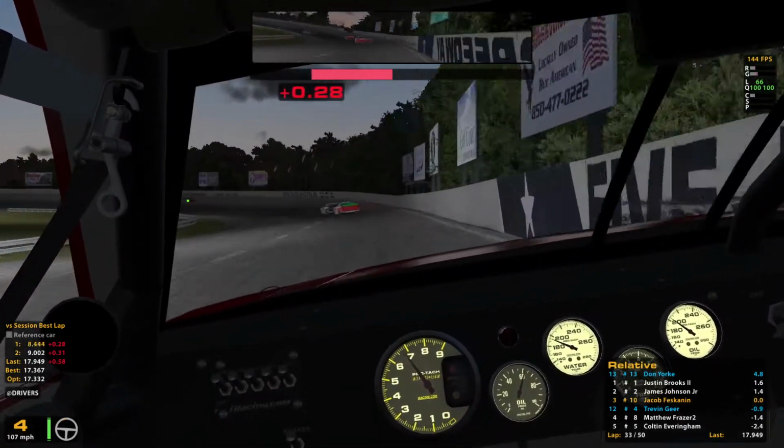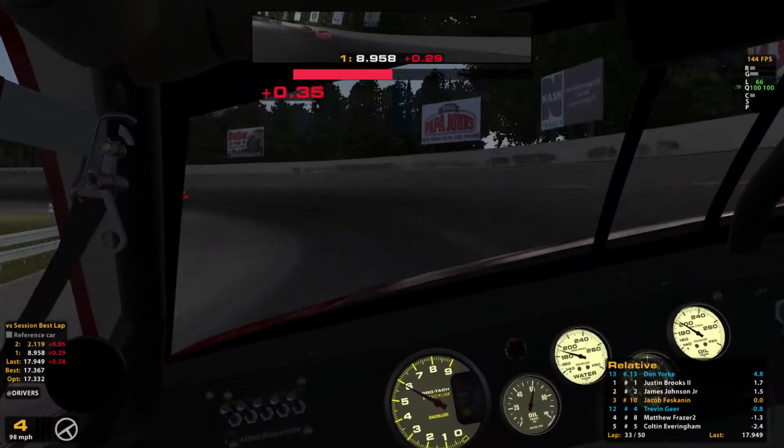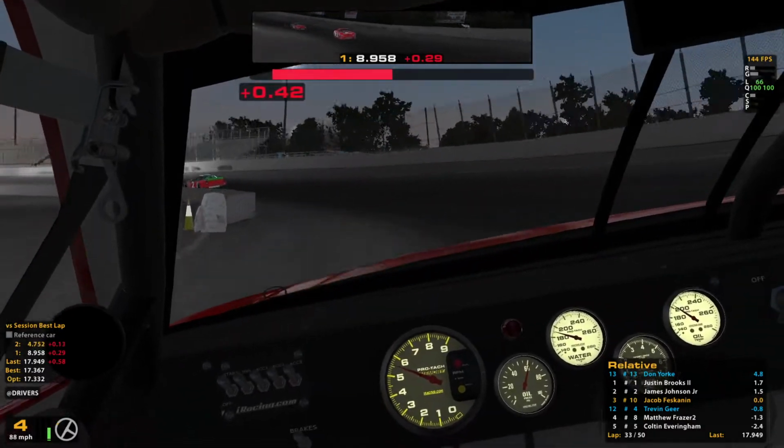The 2 and the 1 have pulled away from us. Again, I think we're looking at a 3rd place finish at best unless something happens with lap traffic or whatnot.